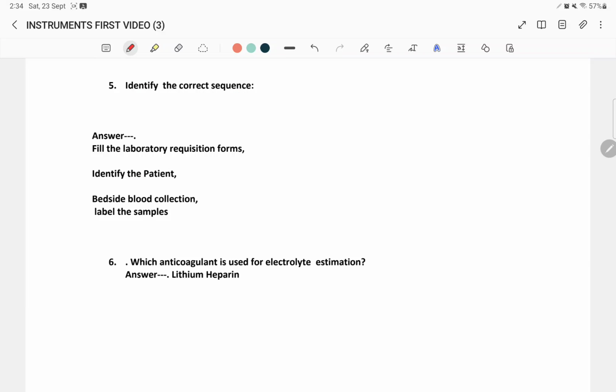Now they asked to identify the correct procedure. This was also a pure clinical question. The more times we collect the sample, the better we learn this procedure. See, fill the laboratory requisition forms, identify the patient, bedside blood collection, and label the sample. So this is the sequence in which we do it. We first fill the form, we then identify the patient, do the bedside blood collection, and lastly we label the sample. So you're not going to fill the form at last, you're going to fill the form first.